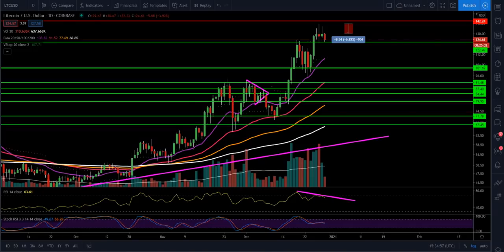You can see same with Bitcoin. We're having these longer wicks right up in this area. And this wick here was about 7%. And typically when we see those, many times you will get that retracement. So because we've already retraced a little bit here, I'd want to see if we could hold roughly about $122 as support.